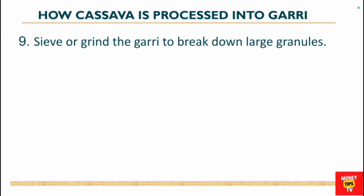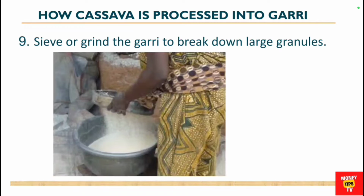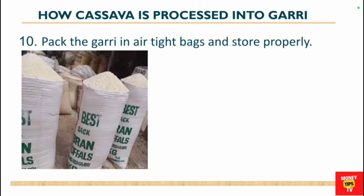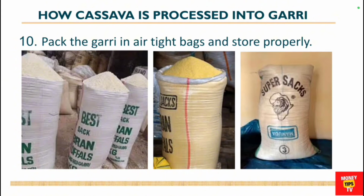So the next thing you need to do is to sieve or grind the garri to break down the large granules. After you have fried it, there could be some larger granules, so you need to break them into smaller particles, by grinding or sieving them. When you've done that, you can now pack the garri in airtight bags and store them properly, and they are now ready for sales.